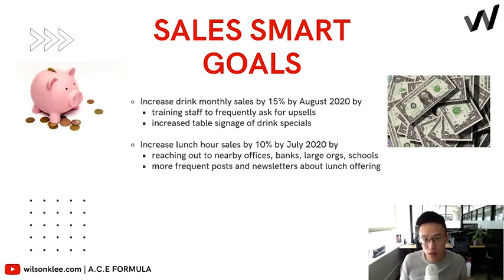Now, having these SMART goals is not a one and done all. What I mean by that is it's not something that should deter you from achieving it. It's a motivation for you to achieve these goals. Now you just need to think about, hey, you know what? For us to achieve this goal, what do we need to do? We need to train our staff to frequently ask for upsells. So these are the different tactics and different ways that you need to brainstorm to help you achieve the goals. Increase table signages of drink special, and these things all add up and play a role into increasing your sales by 15% by August 2020.